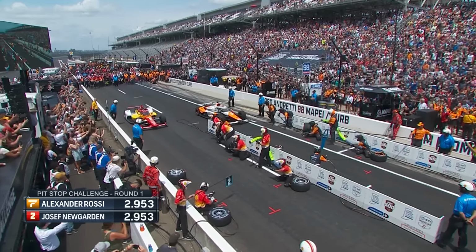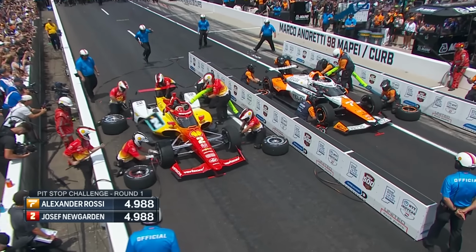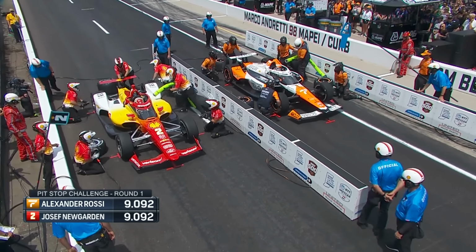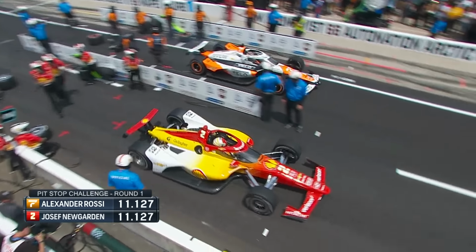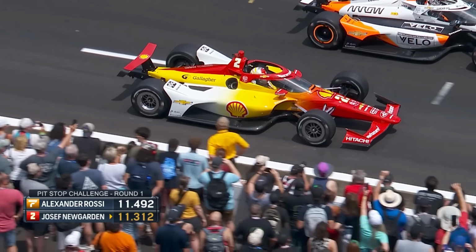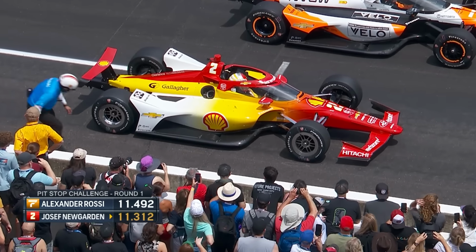Rossi with the jump. It's a straight drag race. At one time it was based on when you left the box, but now it's a simple drag race. And Rossi got there first, but Newgarden released first, and Team Penske has it by a 10th.